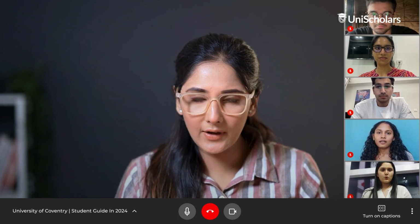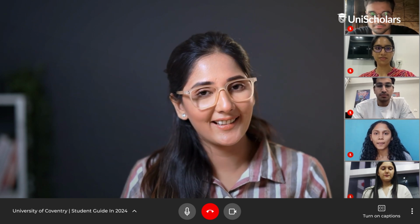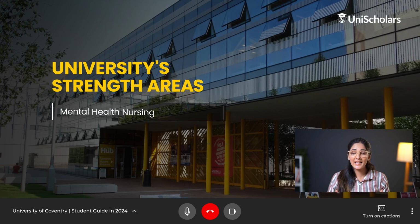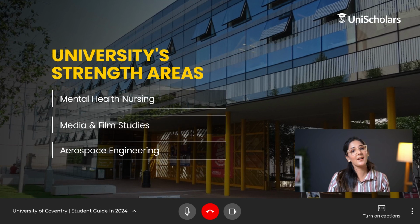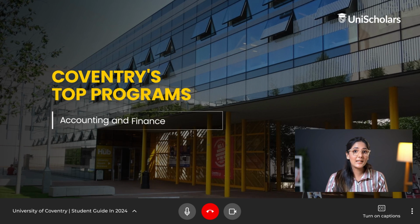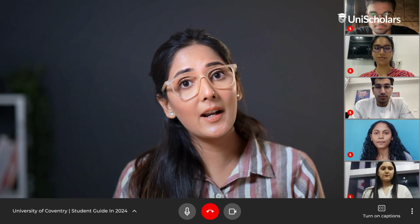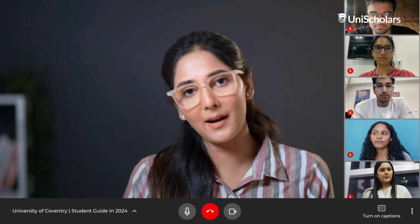In specific course rankings, Coventry shines too, with several subjects in the top 10. This demonstrates the university's strength in areas like mental health, nursing, media and film studies, and aerospace engineering, among others. Speaking of strength, Coventry's top programs include accounting and finance, business and management. These programs are designed to equip you with the skills needed in today's competitive job market.